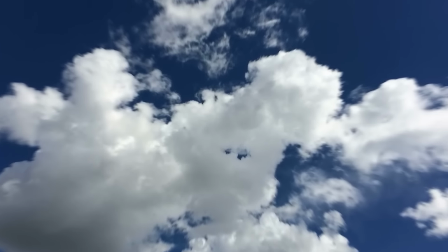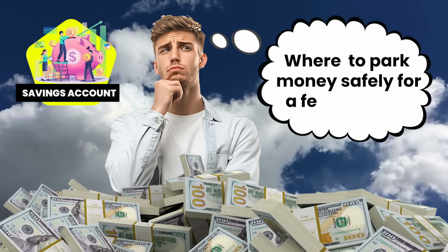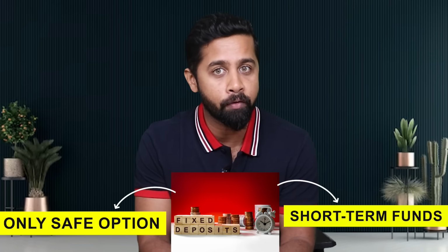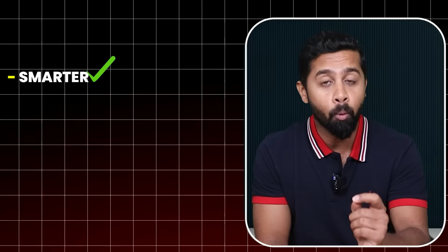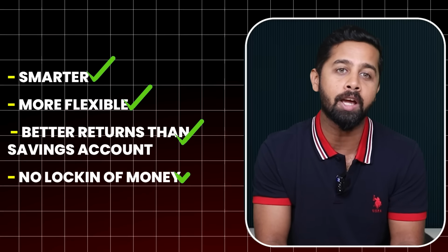Have you ever kept a big chunk of money in a saving account just because you didn't know where else to park it safely for a few months? Or maybe you were told fixed deposits are the only safe option for short-term funds. Well, what if I tell you there's a smarter, more flexible option that gives better return than your saving account without locking up your money?